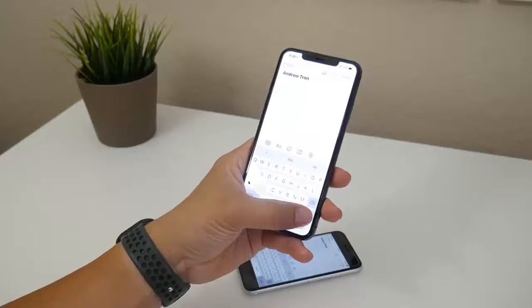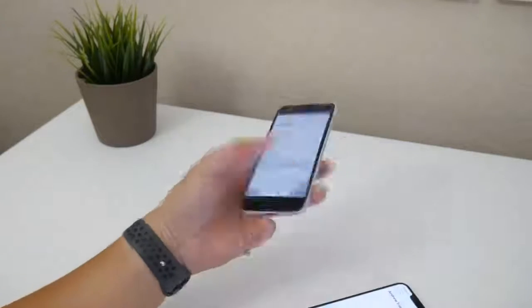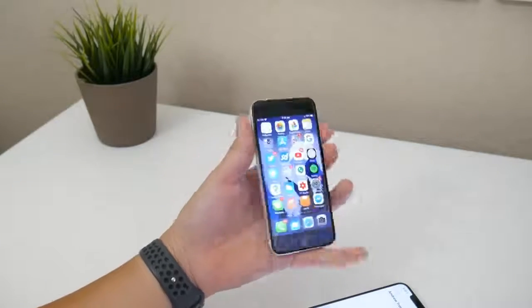I like the 11 Pro Max because it just gives me a better viewing experience. Now my hands are pretty big and I can use the 11 Pro Max one-handed pretty easily, but just look at the difference in size. Just look at the SE. It just fits so much better though. For most people, the iPhone 11 Pro Max is the two-handed phone.